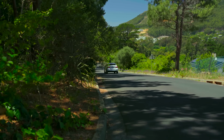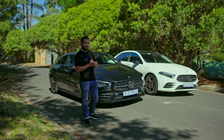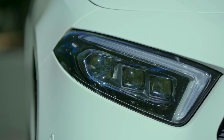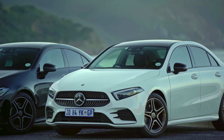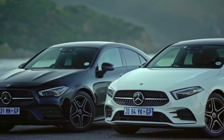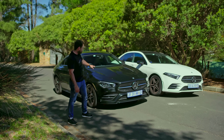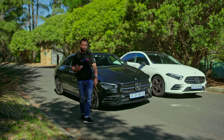Let me take you through the exterior differences between the two cars. This should take about 8 seconds. No, I'm joking, a bit more than that. Have a look at the headlights of the A-Class, and now have a look at the headlights of the CLA. There is actually quite a distinct difference. This one sort of drops down at the bottom and you get an extra LED. On the bonnet of the CLA, you get these little bonnet raisers, which make the car look a bit more purposeful.